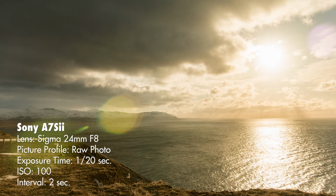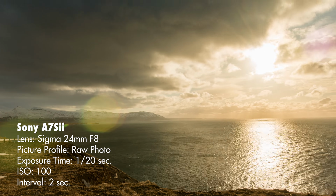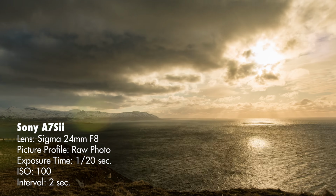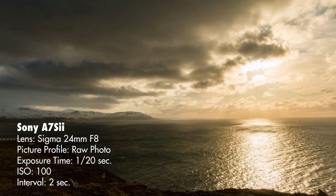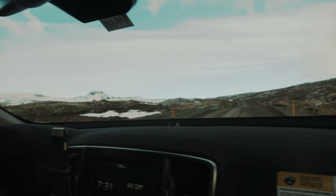One thing to keep in mind is that whenever you're shooting a time lapse, you don't want to have your shutter speed over 1/100th, because that can introduce a lot of motion blur and judder into your footage, and that doesn't look good. Continuing on up the road, the snow started getting more intense on the ground.